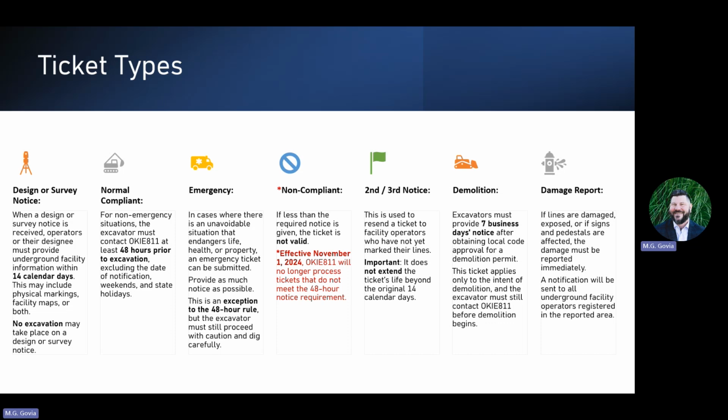Second or third notices, excavators definitely use this. Second or third notices is when a member company has failed to respond before your work to begin date and time with their positive response or locate status. If that's the case, put in that second notice. Let us know that XYZ telecom company didn't make it out before your work date. We'll put in that second notice to that telecom company.